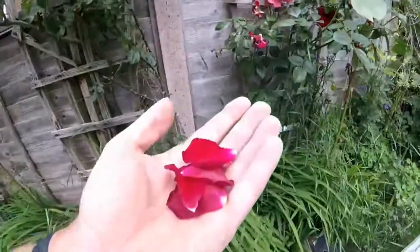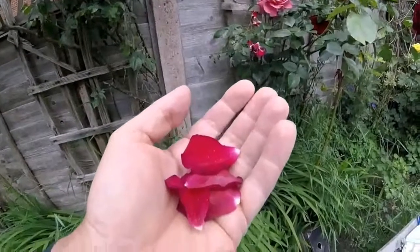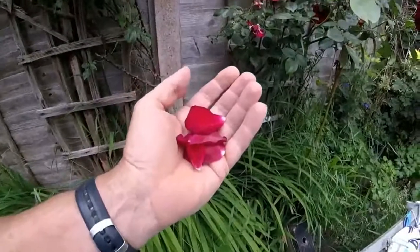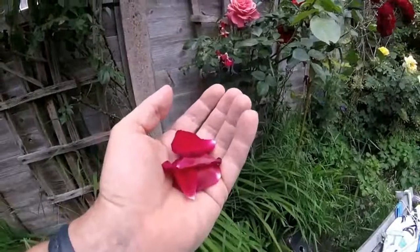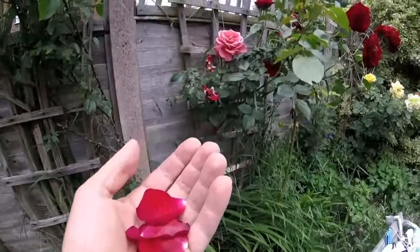Because these petals are full of a chemical called phenolic acid. Phenolic acid is made up of tannins and anthocyanins. These have some really interesting properties that I'm about to take from the petals and put them into a smoothie.